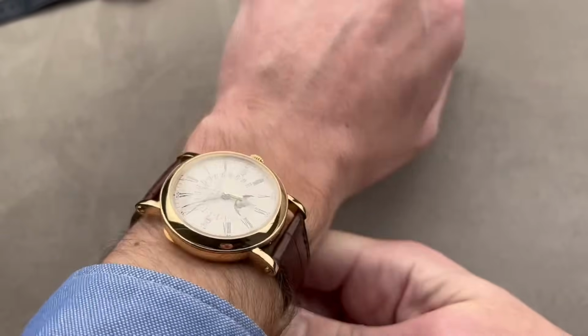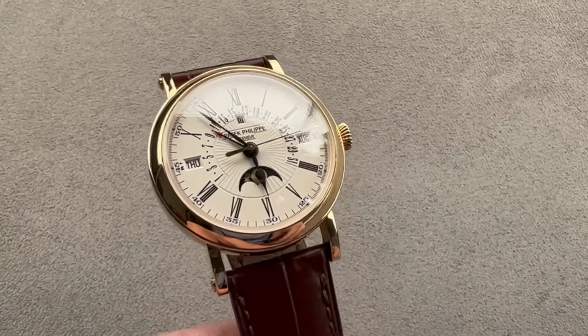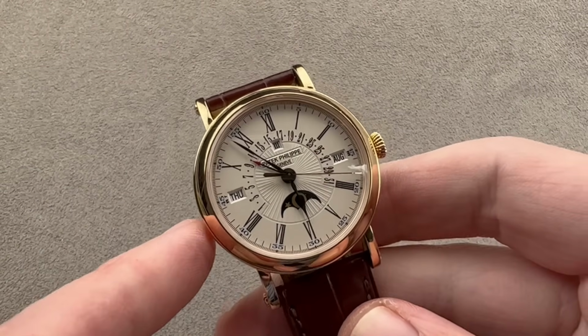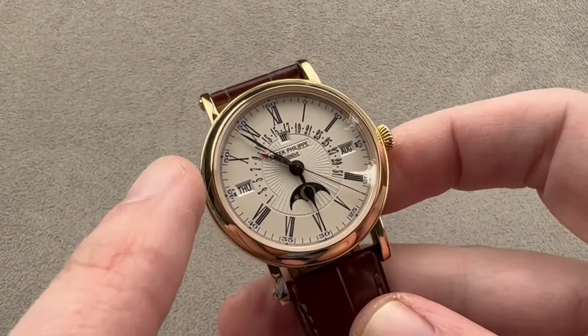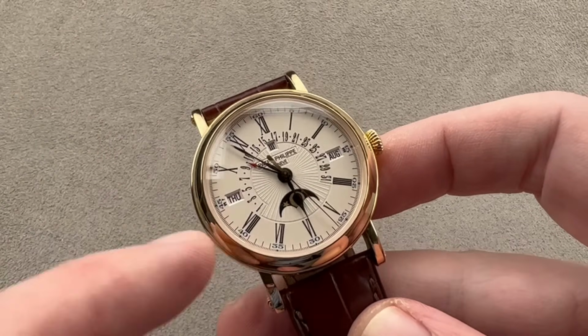And if you like this, but you want it a little bit smaller, get the 50 from 1998 to 2006. And by the way, if you're wondering why there was that hiccup, I ran out of space in the phone. So yes, there's a 5059, which we also have available, which is 36 millimeters, that gives you everything you see here, but in a smaller case size.